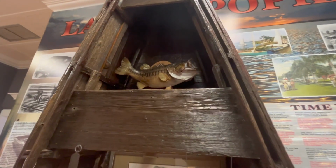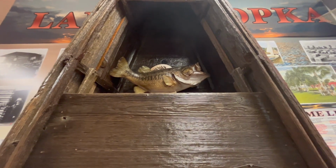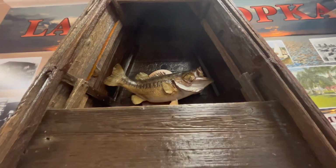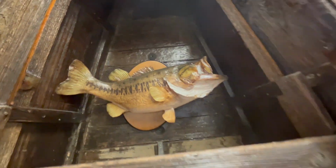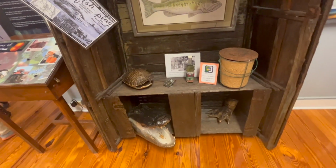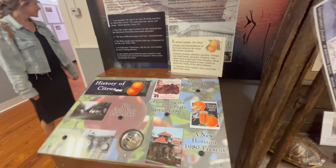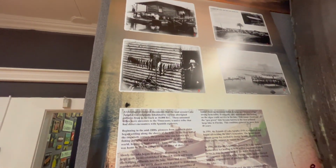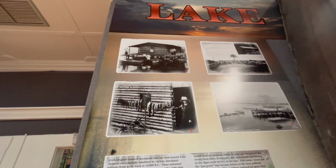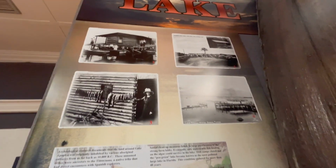I'm assuming this is one of the bass that were caught back in the day. I don't know, or maybe that's the size. This is the reason why this city became the bass capital of the world. Look at that. That's so cool, obviously some relics from the past. You can see a crocodile head there, an alligator. Here's one of the boating stations that you would find at Lake Apopka.